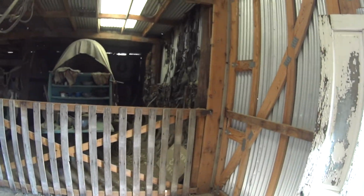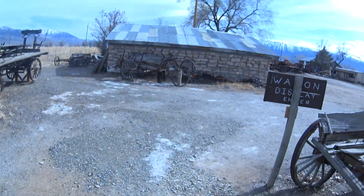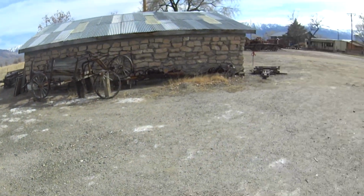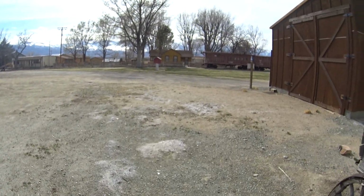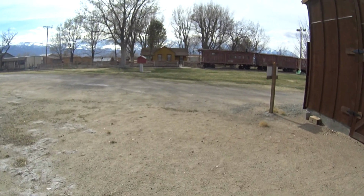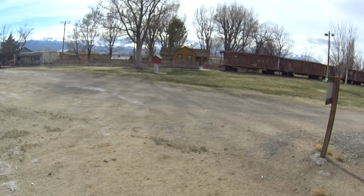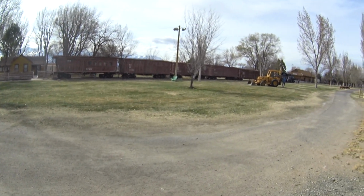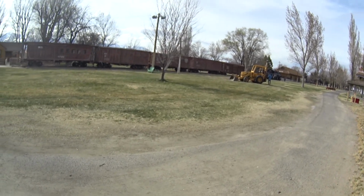Tack room. There's some more buildings over there to go into. I think I'm gonna wait over here. My bag is seized up. Oh, okay. Then we'll get going in a few minutes then, Doug. Okay.